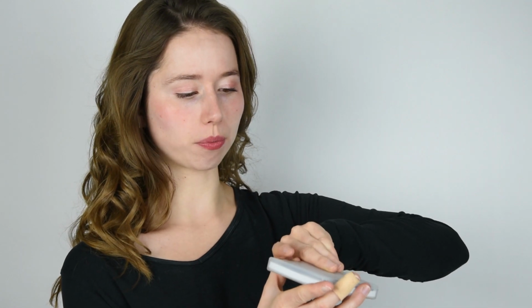So I've got two ND filters here. This one is a variable density one, and then this one is really dark. I'll show you the variable density one. These are ones that just screw onto the end of one lens. So these fit my 35 millimeter Sigma Art f1.4.